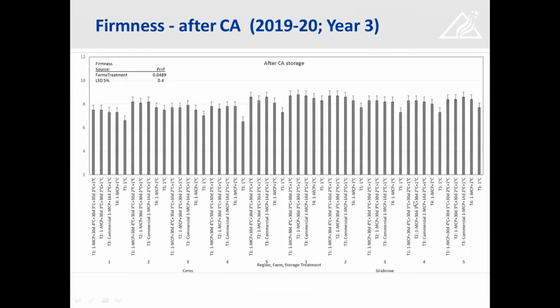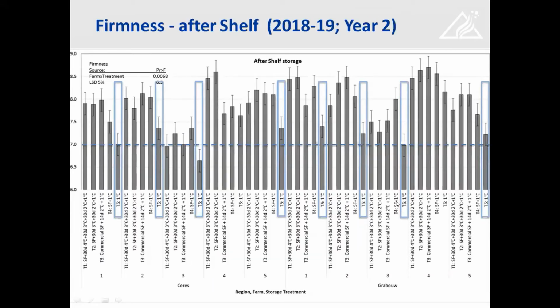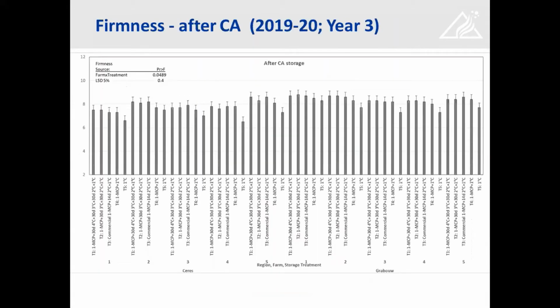Okay, in year 2, this is the year where fruit of higher maturity was included in the study. In year 3, where the maturity was very similar over the 10 populations, if you add the 7 kilogram bar, you would see that after CA already, the fruit that were not subjected to 1-MCP did not make the 7 kilogram mark.